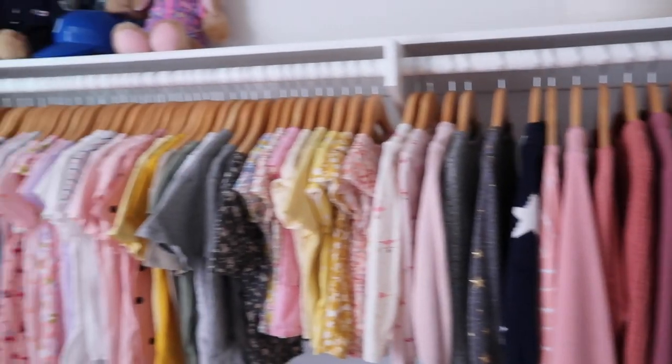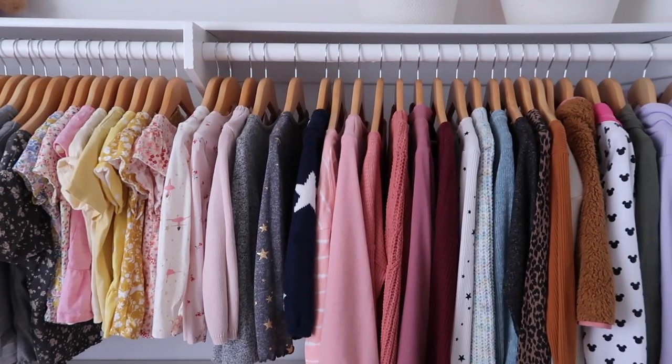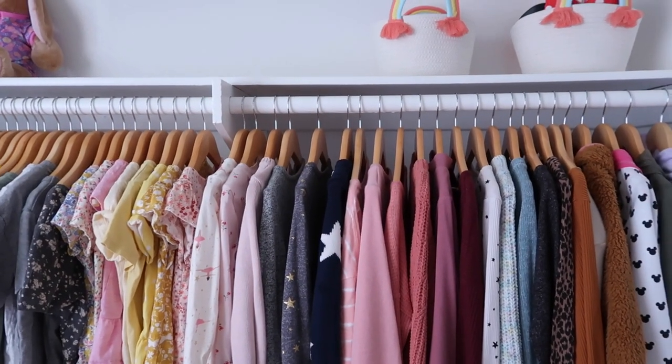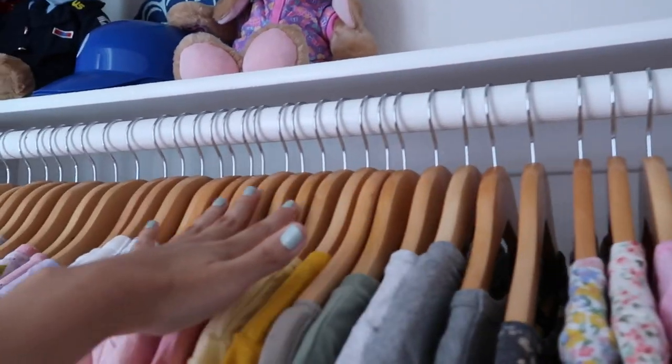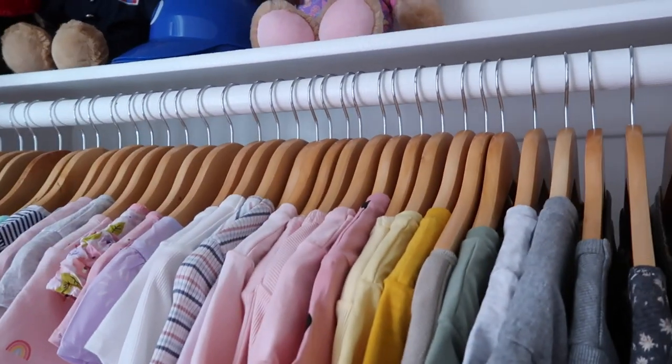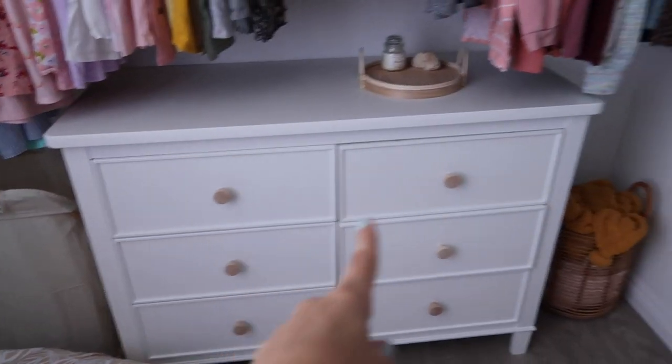I also changed all of the hangers. Previously, the hangers that were in here were plastic, bright pink and white. But now they're all wooden. That way it just looks super nice, cohesive, and it ties in the room because there's a bunch of wooden accent pieces in here.